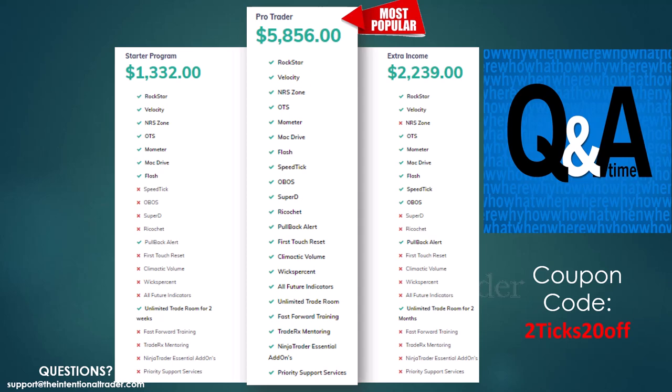Oh yeah, I didn't realize I had it on the dome. I forgot about that. Yeah, OTS on the dome is wonderful.